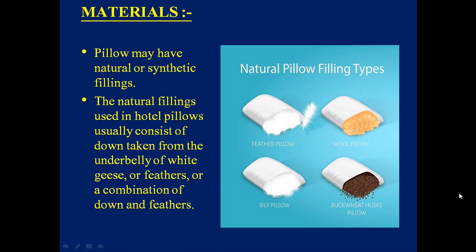The materials, yes, there are various materials which are used. So a pillow may have natural or synthetic fillings. The natural fillings used in hotel pillows usually consist of down taken from the underbelly of white geese, or feathers, or a combination of down and feathers. So there would be different kinds of fillings available in the market. So feather pillow, then wool pillow, then silk pillow, or then buckwheat husk pillow. So depending on the requirement of your hotel, you can select any one of those.